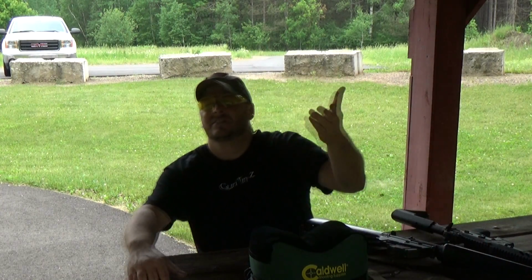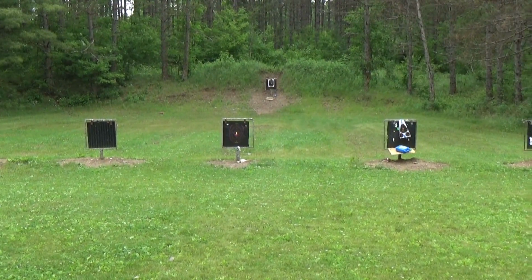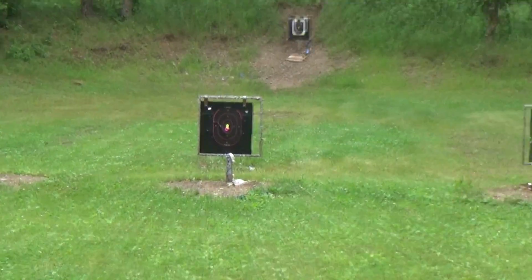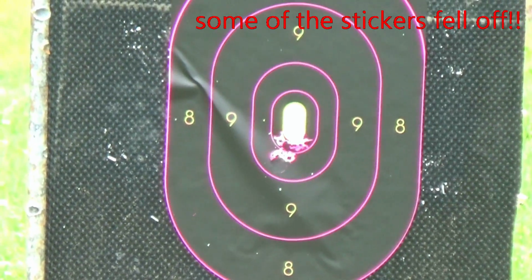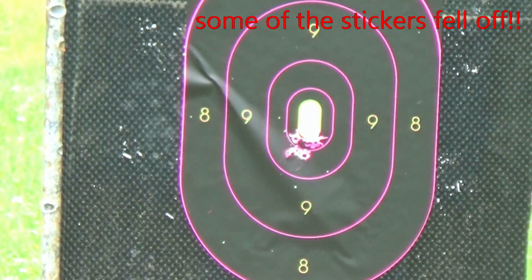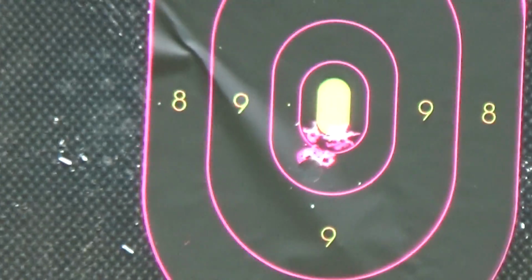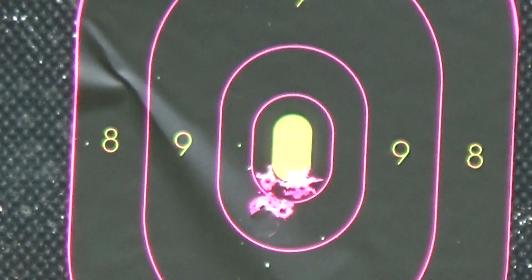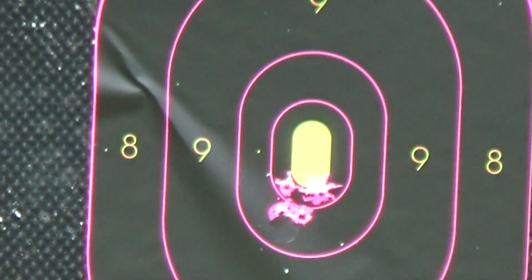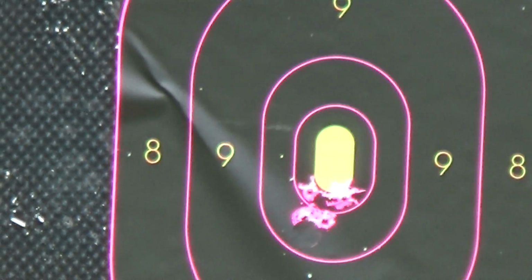Let's turn it around, see how we did. Bear with my camera work here, folks. Hopefully I'm not going to make anybody sick. Zoom in. Okay, so I fired 3 shots. It must have knocked a couple of those stickers off that I had on there from the previous group. So I can't really tell which ones are which, but from the group I had before, I would say it does affect it a little bit. Looks like it spread out to, I don't know, 2.5 inches there. So, all right, that being said, gonna load it back up and try at 100.